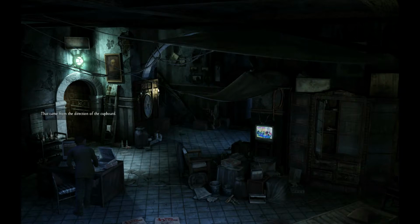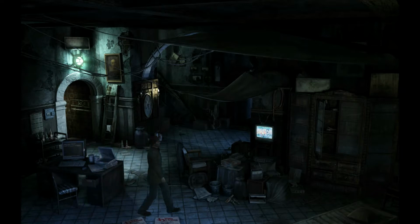That came from the direction of the cupboard. Something clicked. I'll have a look. Aha! It was a kind of remote-controlled locking device. This appears to be Phil's treasure vault.